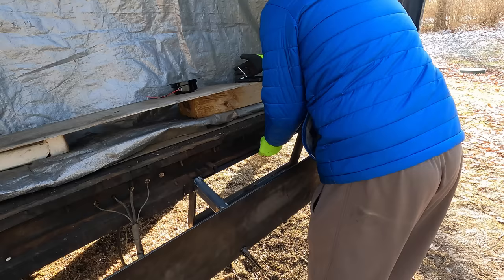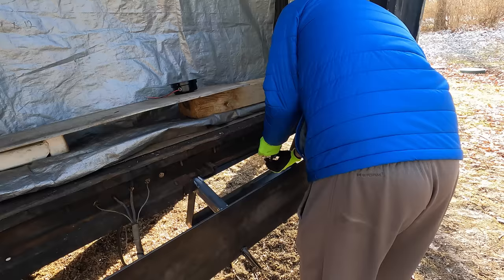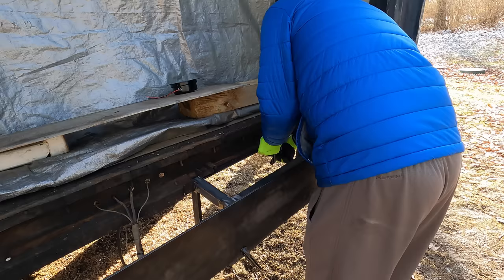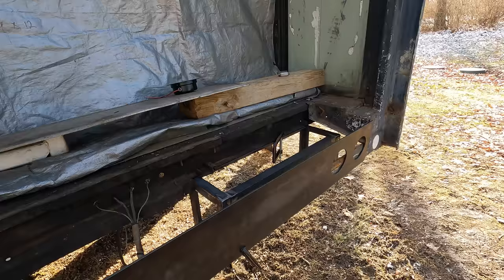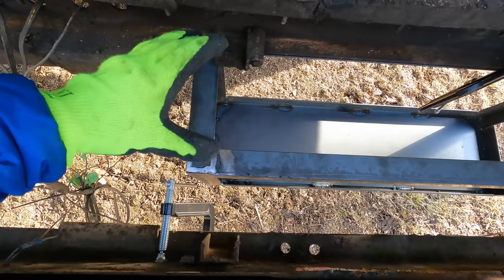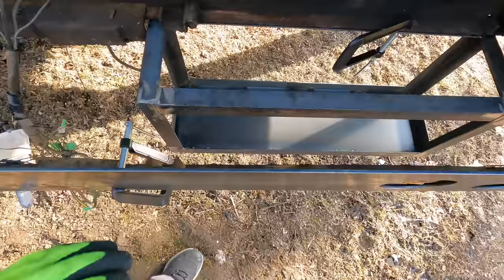Let's open that up a little. Okay, it's not exactly where it'll go, but it's pretty close. In reality, it's pretty close. This will come over about an inch and it'll actually be over towards the back a little bit more. It'll be centered between here and here, but that's pretty good there.